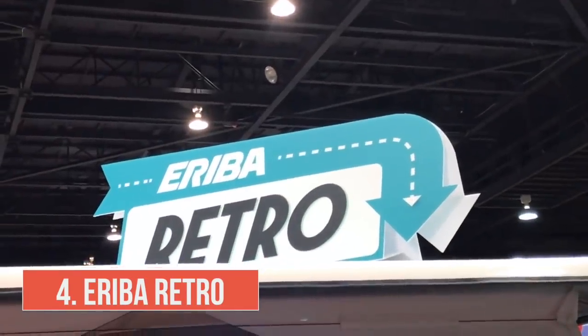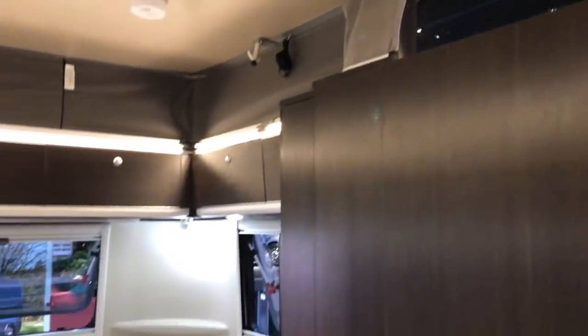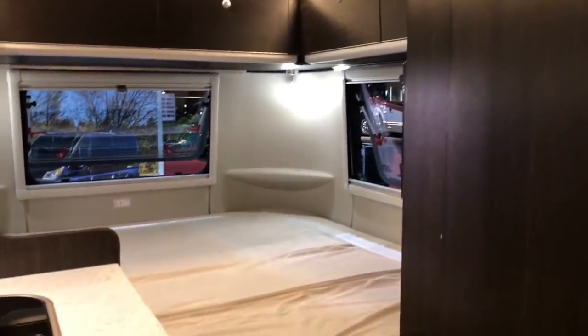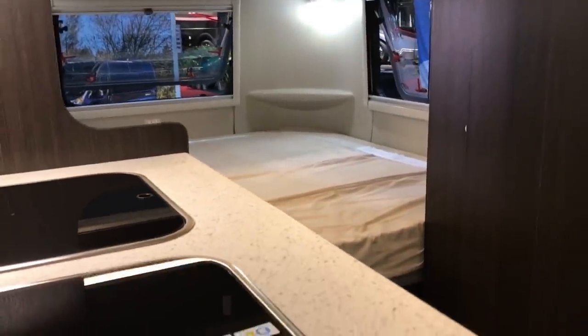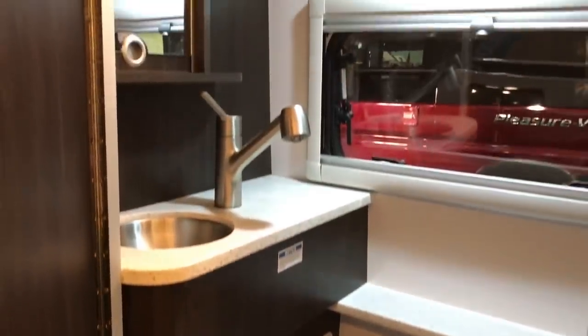We also had a look at a Road Trek Eriba Retro, which was a small travel trailer. It's about a 3,000 pound travel trailer. It was a fiberglass clamshell type trailer, but it also has a pop-up roof to give you a little extra headroom. So this little Eriba is really cute inside, very retro, but very, very simple. Great for just little weekends if you want something cute. Not anything special, but cute.